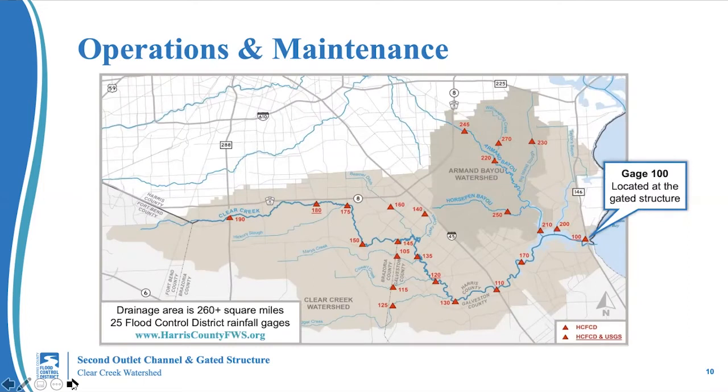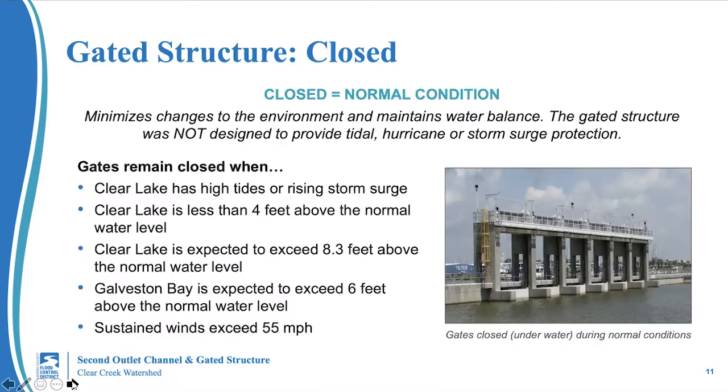Decisions to open or leave the gates closed are based on the National Weather Service rainfall forecast when fronts are approaching Harris County, or a tropical system is in the Gulf. When rainfall begins in the watershed, the Flood Control District monitors the rainfall and resulting water levels in the channels and in Clear Lake using the Flood Control District and U.S. Geological Survey field gauges shown on the map. The flood warning system gauge 100 is located at the gated structure. This gauge notes whether the gates are currently open or closed, as well as the water elevations in Clear Lake and Galveston Bay. You can access the real-time gated structure gauge data on the Harris County Flood Warning System's website, www.harriscountyfws.org. When the gates are opened for a rainfall event, they resume their normal position, closed, after Clear Lake water levels are less than 4 feet above normal water level.